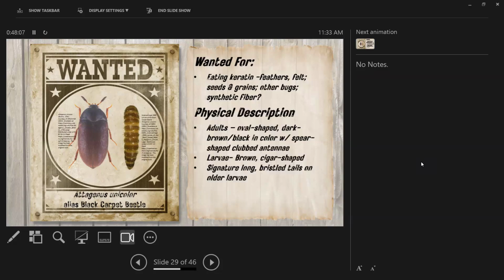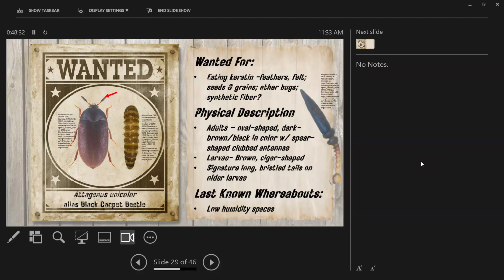They are distinctive for having these very big globular bodies that are black or dark brown in color, and these almost bunny-like, spear-shaped antennae right here. The larvae tend to be black and striped, and this one unfortunately doesn't have one, so I don't think it's old enough. They also have very long, bristled tails, so they're very distinctive. But these can definitely be very bad for your protein-based collections. Interestingly, they really like low humidity, which is unique amongst the dirty dozen. Most of them really like warm, high humidity areas that are damp. These guys really like dry spaces. So there's an insect for every condition.